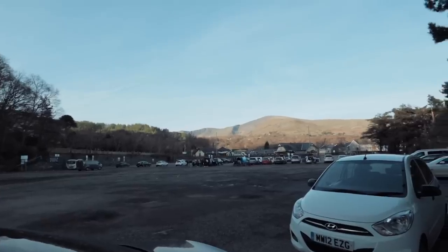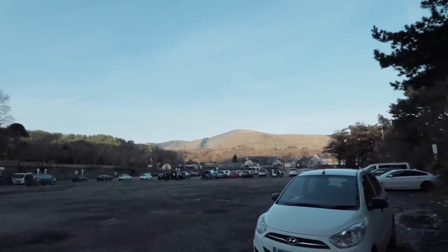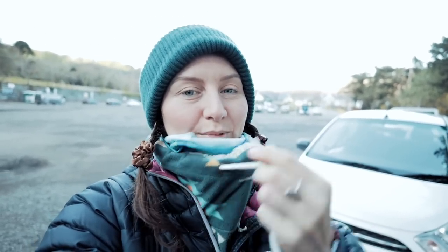Today we are going to climb Snowdon. It's a very cold morning, it's 8 a.m. I woke up at 5:30 to get here. We packed up, got all our stuff, so we're just setting off. It's the first time we're doing a hike this long, so not quite sure what to bring.